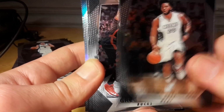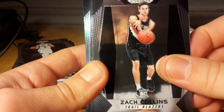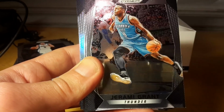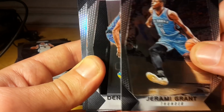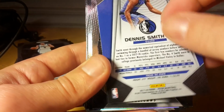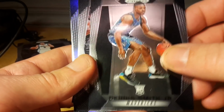Justice Winslow, Greg Monroe, and Zach Collins, like a huge scrub of a draft pick. Is it a Prizm? No, he was drafted 10th overall, but he's averaging something like 0.1 points per game, the textbook definition of a scrub. Oh my god, Dennis Smith Jr. Not a Prizm, but still, after Collins, that's a great rookie card.